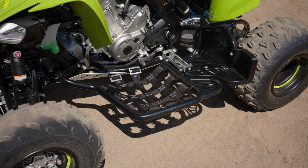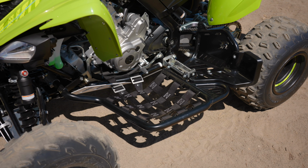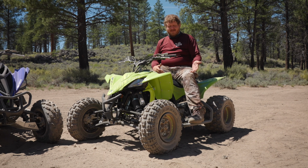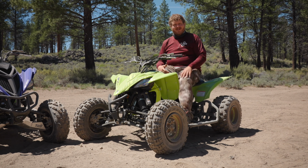Now, one other thing I'll mention, we do have the accessory Nerf bars on here. This is one of those upgrades that feels necessary on these machines. I feel like most people are gonna get them, and they're just providing that much more safety for your foot. If it did slip off the peg, it's not gonna go down to the ground.